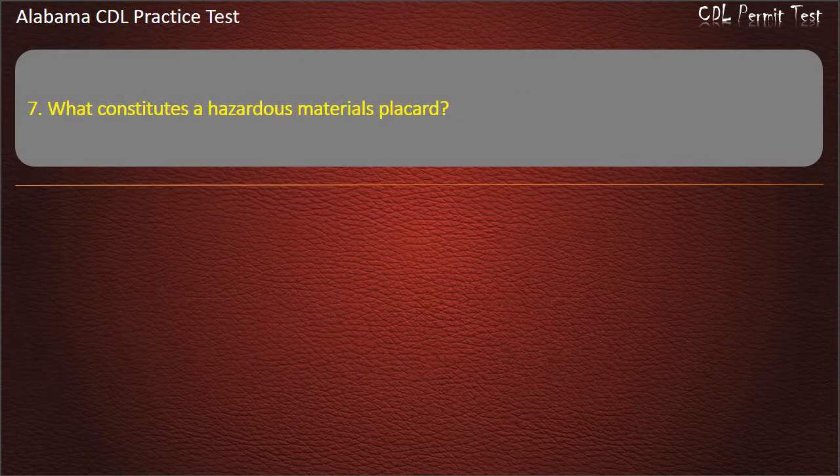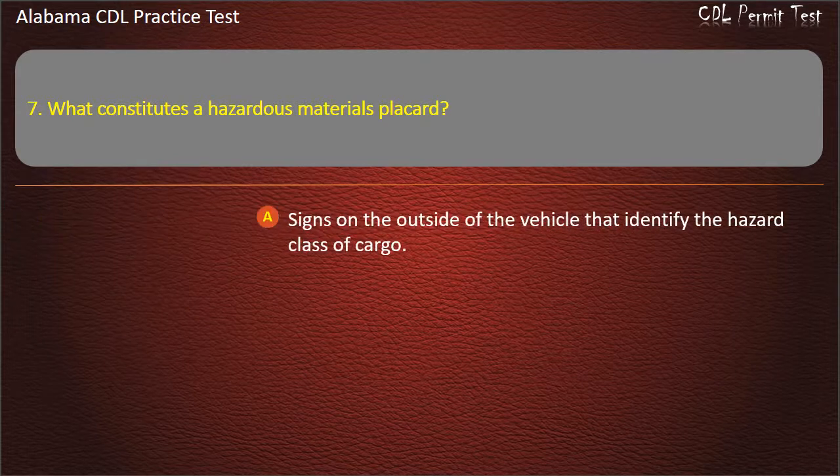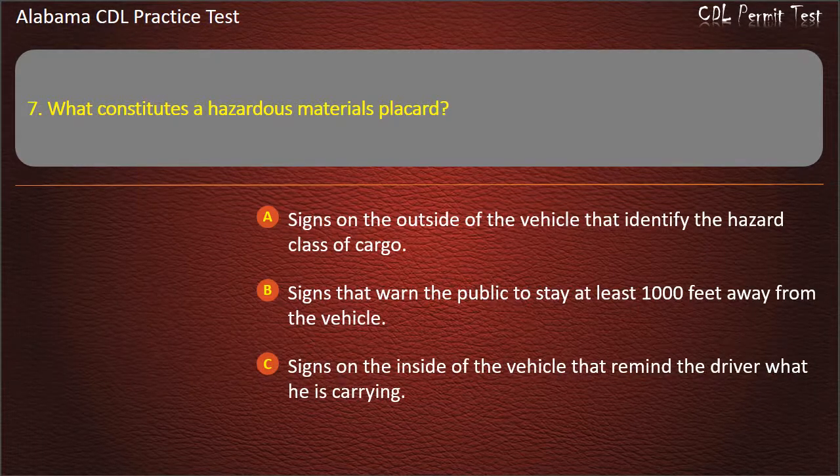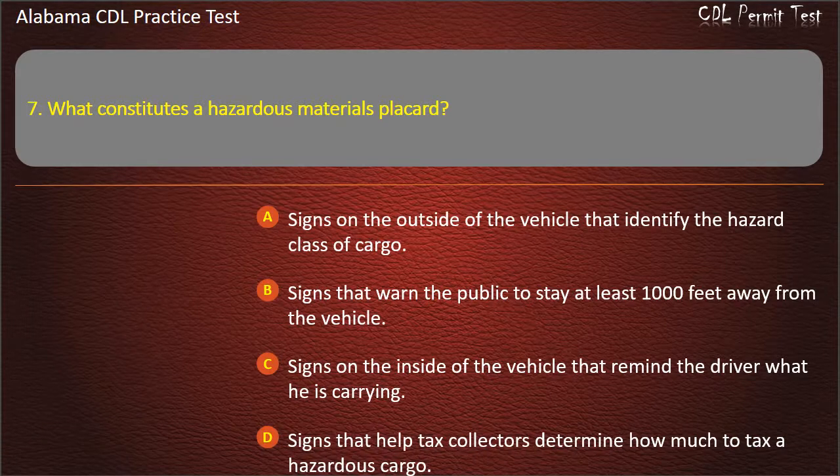Question 7. What constitutes a hazardous materials placard? Signs on the outside of the vehicle that identify the hazard class of cargo; signs that warn the public to stay at least 1,000 feet away from the vehicle; signs on the inside of the vehicle that remind the driver what he is carrying; signs that help tax collectors determine how much to tax a hazardous cargo. Answer: signs on the outside of the vehicle that identify the hazard class of cargo.